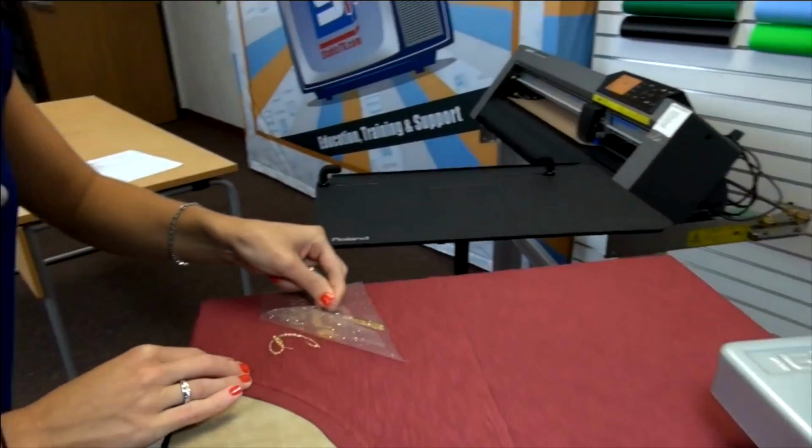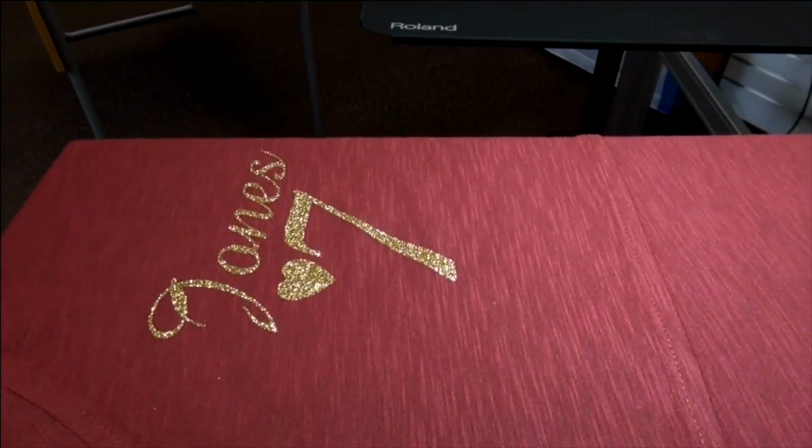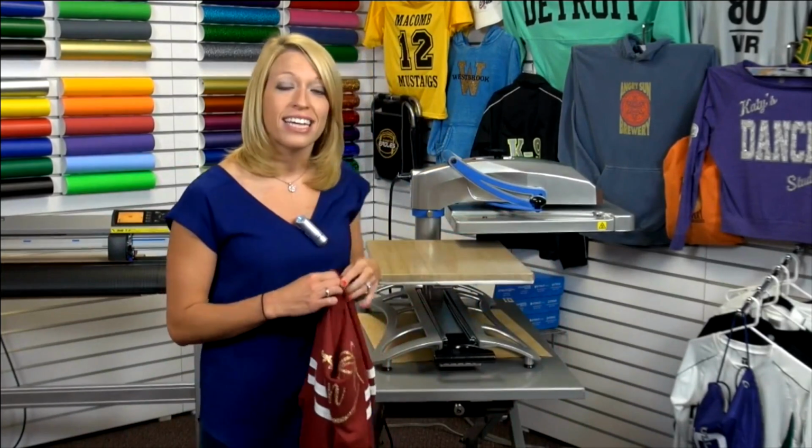Peel back my carrier, and we have a completed oversized shirt. So as you can see, decorating the varsity slub is fast and easy using your heat press and heat transfers like Cat Cut Glitter Flake, lightweight heat transfer materials, or screen printed transfers. Now back to you guys at the studio.